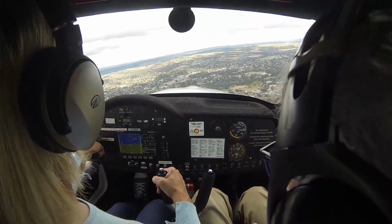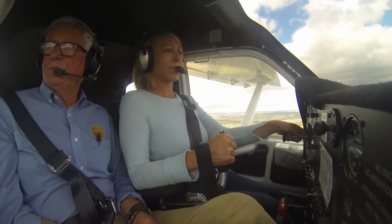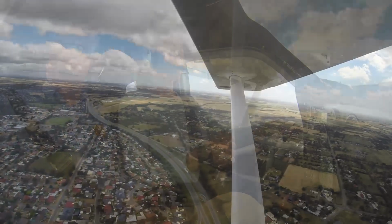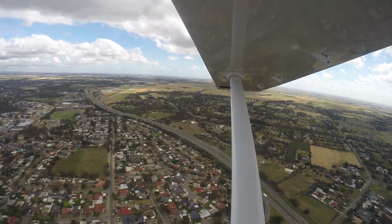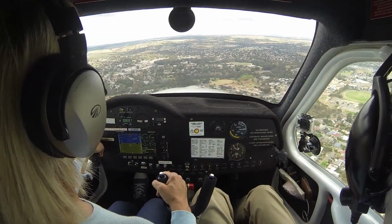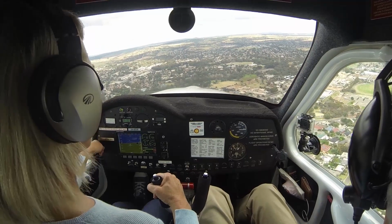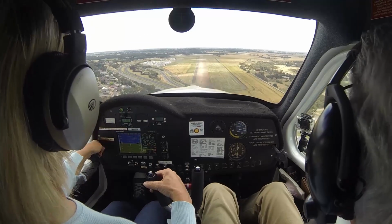Bring the power all the way back. Long way to come down yet. That's it. Overheating, go away. If you do, stay very relaxed at this point. Yeah, I am very relaxed. And particularly your feet, that's the important one because that's the steering bit. Yep.